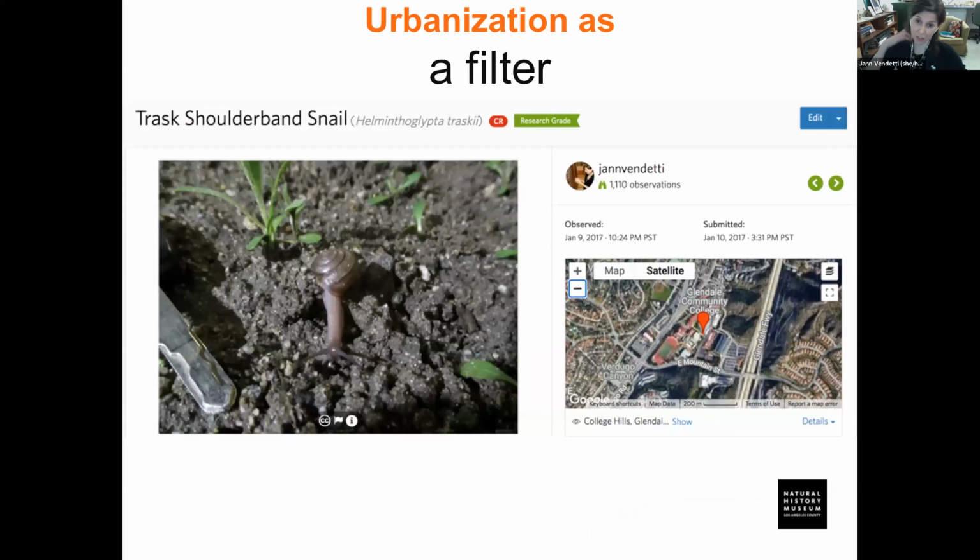And the reason that it's a filter: some years ago, in 2017, I was at Glendale Community College teaching a class, and I was walking back to my car at 10:24 p.m. and I saw this little snail friend crawling right next to the parking structure. And I was surprised. Glendale Community College is up in the San Rafael Hills. And they live there. So there's a population of Helminthoglypta traskii living up there that I was unaware of. And then a couple of years later, that particular patch of dirt where I photographed this specimen was paved over. So that little habitat where the snail existed was gone.